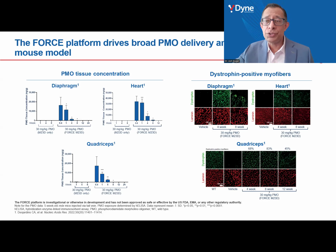The broad distribution allowed for robust and sustained or durable restoration of dystrophin expression, which you can see in the green staining on the top here, and also restored muscle architecture, which you can see in the red staining.